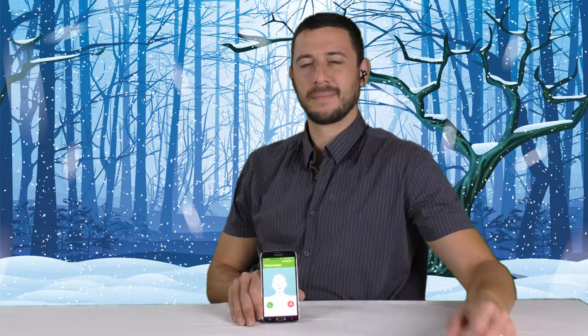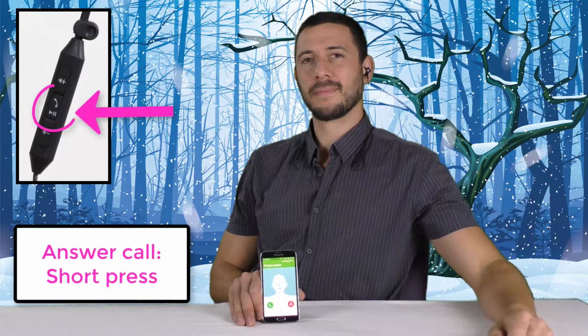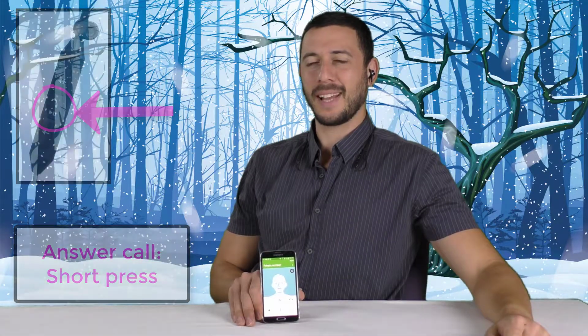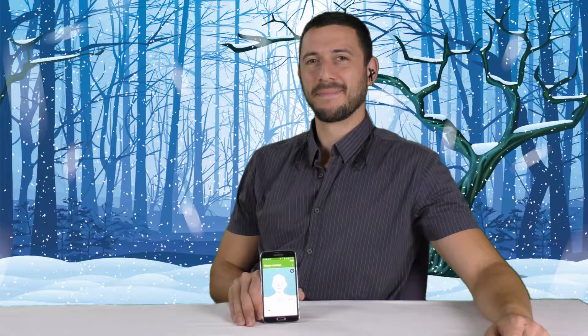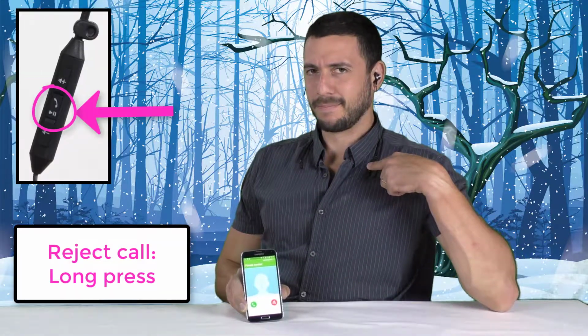Answer an incoming call with a short press, less than 1 second, on the middle button of the left-hand control box. You can end the call with another short press on the same button. Reject an incoming call with a long press, more than 1 second, on the same button. Redial to the last number which was dialed from the phone with two short presses on the same middle button.